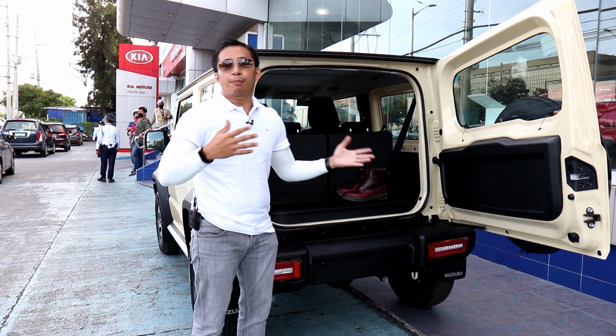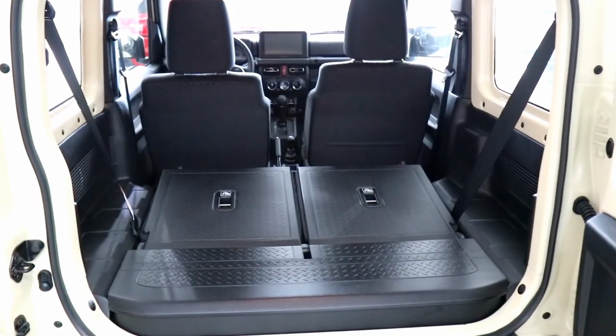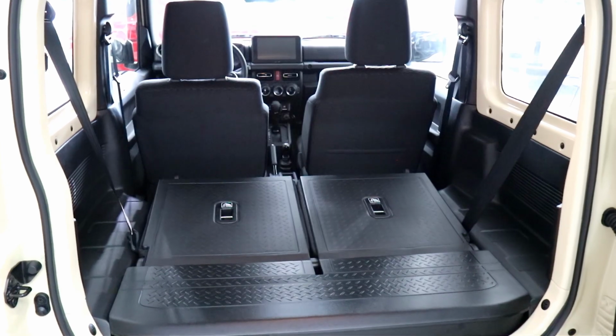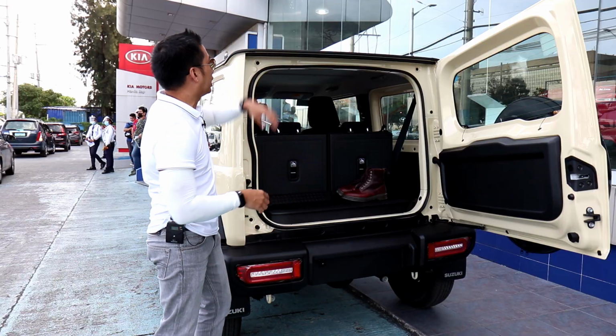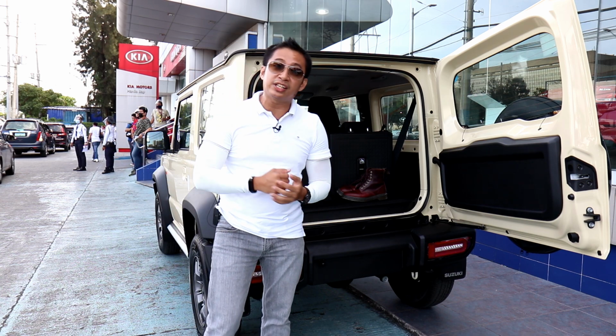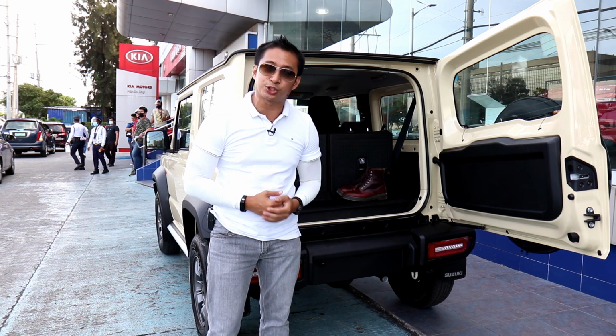Now, you can free up more space by tumbling down the back seat, but then you'd lose the option of bringing your friends with you if you have some stuff inside your Jimny. Now, you can also install a roof basket up here, but that's already cheating because that's already resorting to an aftermarket option.